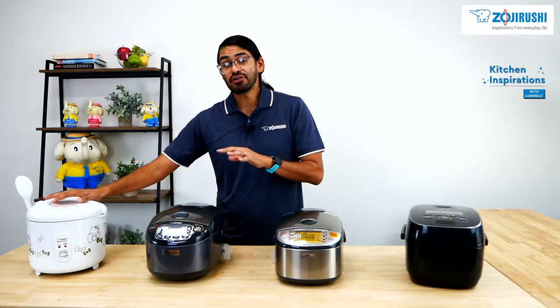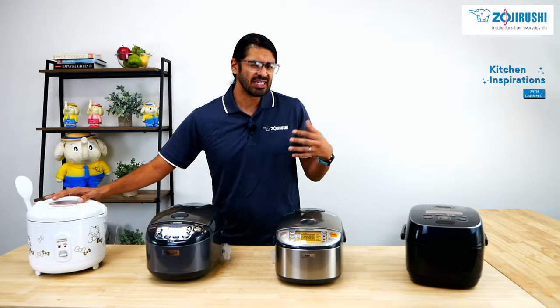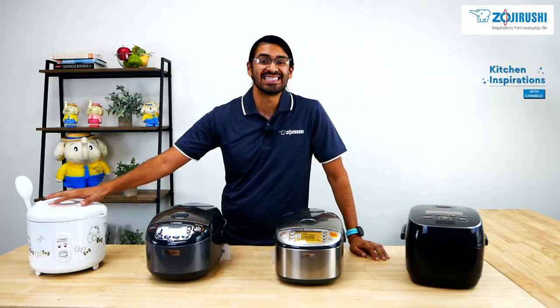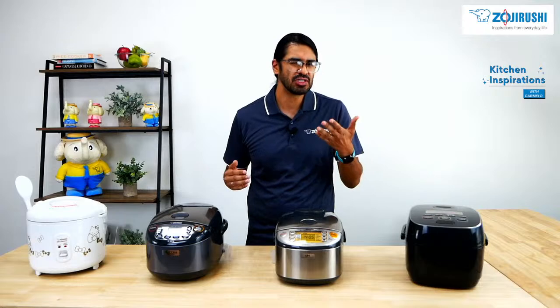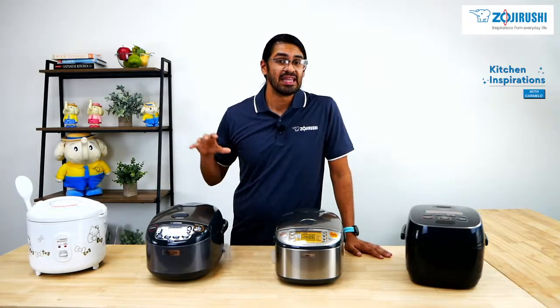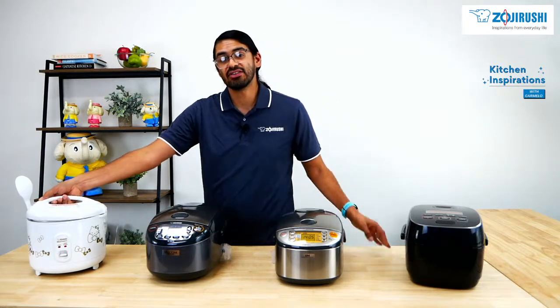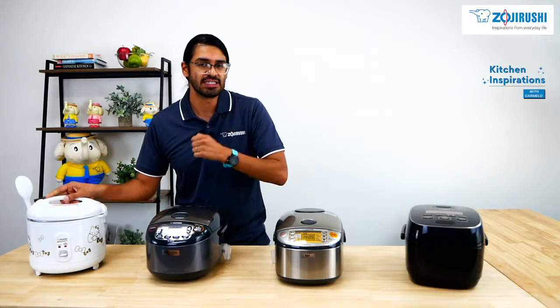Another great feature that this has is that it has a keep warm setting. The keep warm setting, what is that? Well, what it does is that it keeps the rice warm for however long you need it to be. So for example, let's say you start cooking rice at 1, it's finished by 2, but you won't eat rice until 3 p.m. That's when your lunch starts. Then it'll keep the rice warm for 1 hour. Then you could just simply take out the lid again, take out your rice, and it'll be perfectly cooked at the right temperature for you to eat.